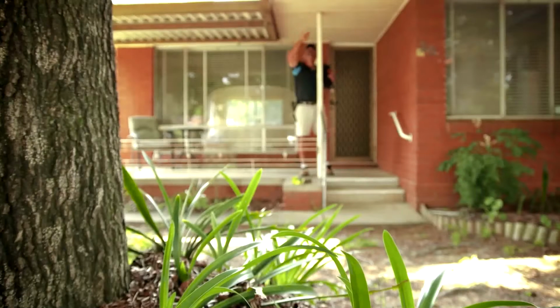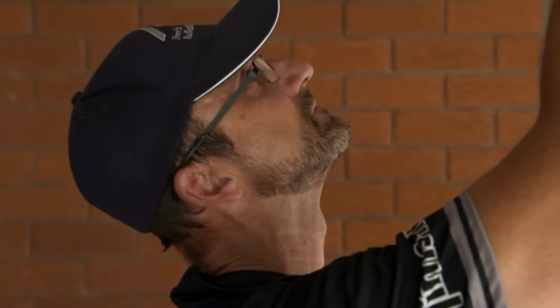That's asbestos sheeting up in the eaves. The dead giveaway is the batten that joins the two sheets together. The good news is, unless you go meddling with it, it poses very little risk.